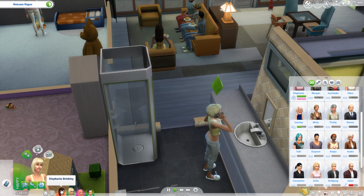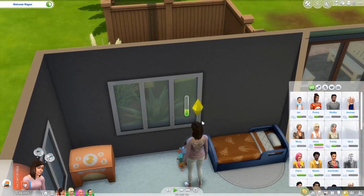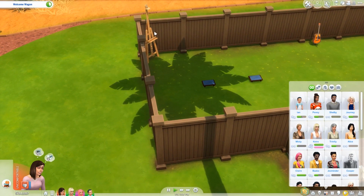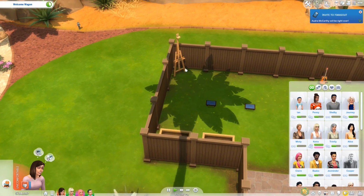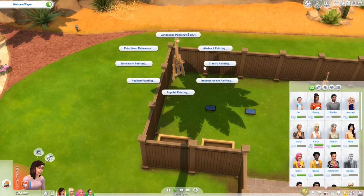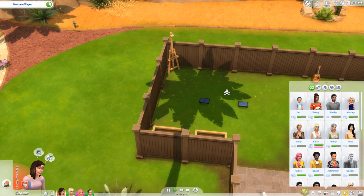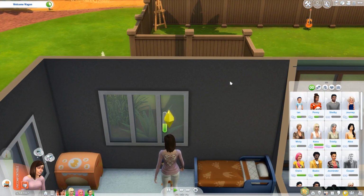And I think that since it's a Friday right now, I want Stephanie to work on her painting skill a little bit more, because I do think that she wants to open up her own art studio. She really does have serious talent. Let me show one of her paintings.